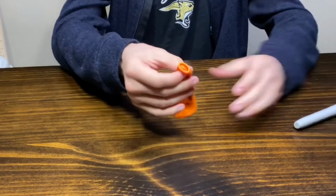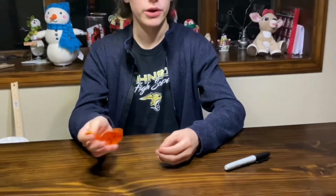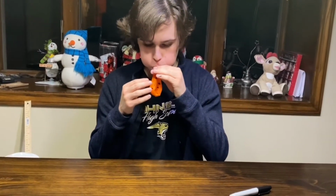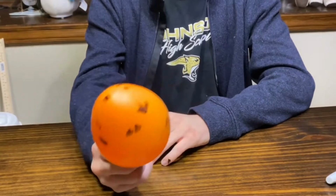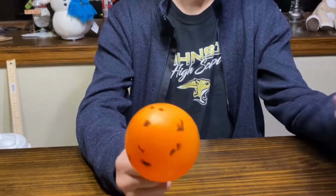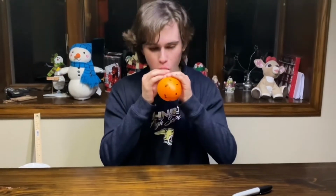Now, you're going to get your balloon, and you may have some way to blow air into it externally, but I'm just going to use my mouth. You're going to blow it up a little bit. See how everything suddenly moved apart? Just as the universe expands, everything in it moves away from one another. Remember the marshmallows. As the water surface expands, they're going to move away from one another.